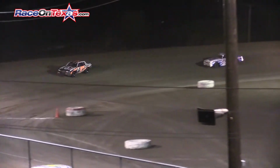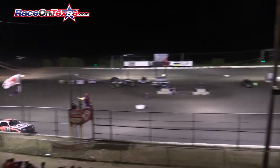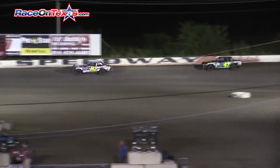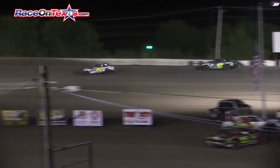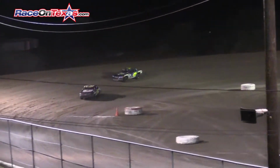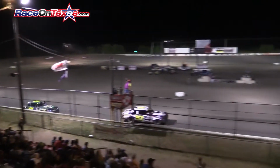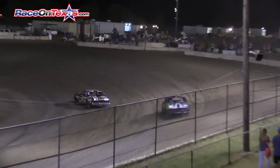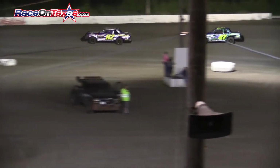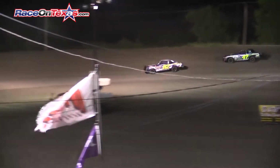44, Damian Snyder looks to have some front-end issues. Now there goes Shannon Dulock. He does this a lot. He'll get up high and try to slingshot off that berm, off that banking. But 5 to go, Jeremy Oliver taking away his line a little bit, it looks like. See how Jeremy kind of slides up? Yep, carries his momentum all the way to the top of the track, keeping the tires underneath him.